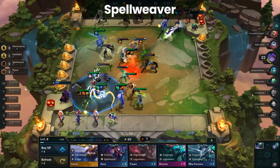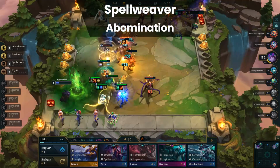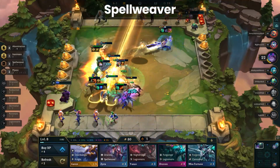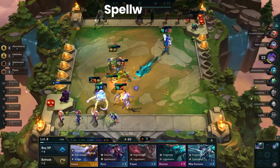We're not saying to completely avoid Spellweaver. It's going to be an active trait for compositions like Abomination with Zyra or Vel'Koz carry. The point is, even when active, Spellweaver isn't providing nearly as much value as practically every other synergy.